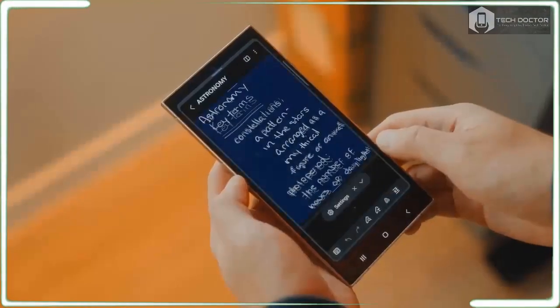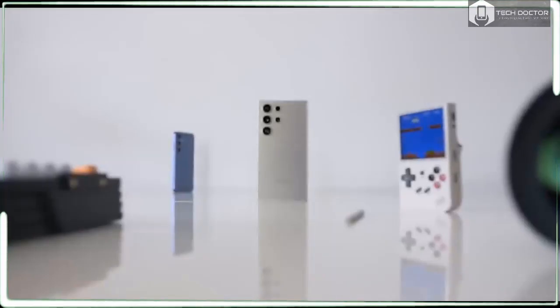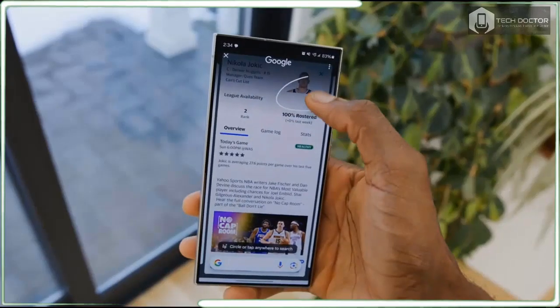Samsung didn't increase the size of the battery over last year's Ultra, it just improved power management on the Galaxy S24 Ultra so it saves more juice. The adaptive screen settings can be aggressive, but you can turn them off if you need a bright display all the time.